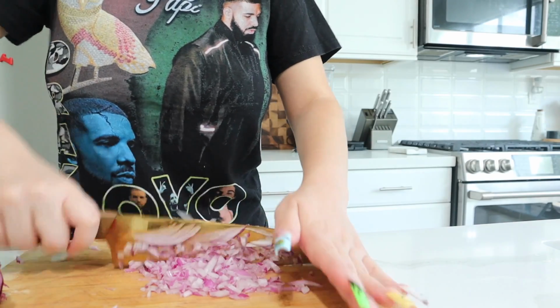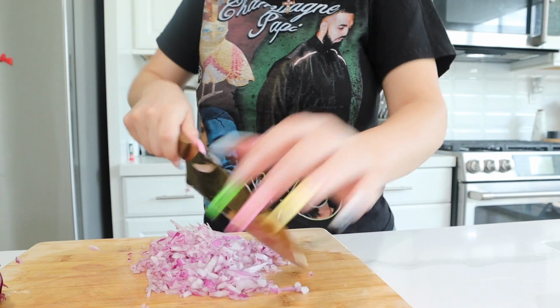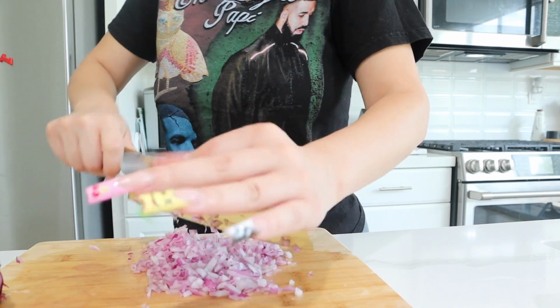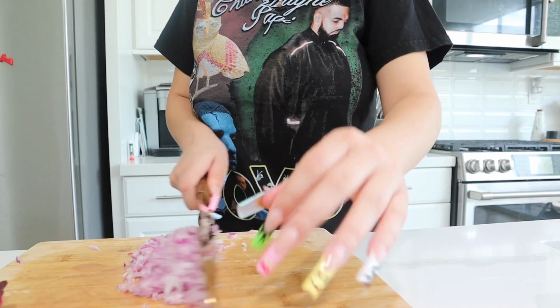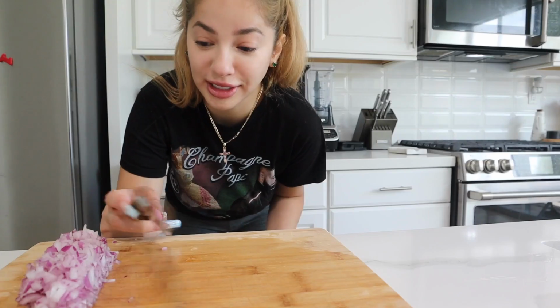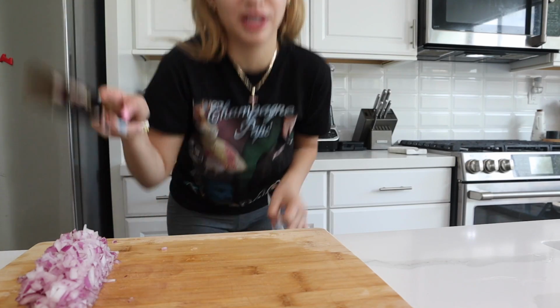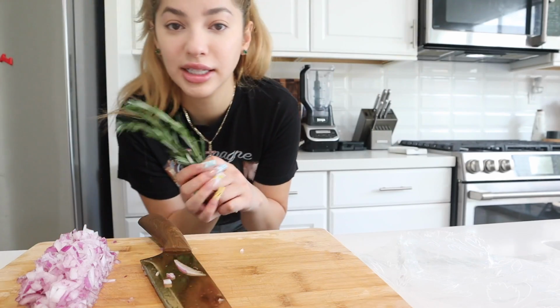Just chopping up the onion. Oh my god, you guys, my eyes are burning so bad right now. Okay, so we have the onion finished now. I'm gonna just move this to the side. You guys, if you do this, make sure you cut up the rosemary first and the lemon, and then move on to the onion. So now we're gonna cut the rosemary.